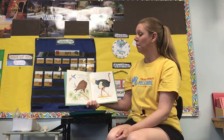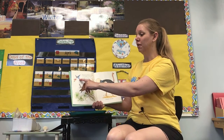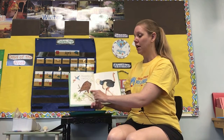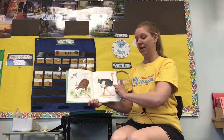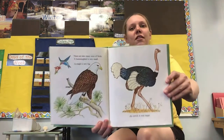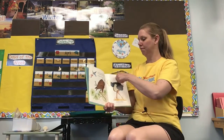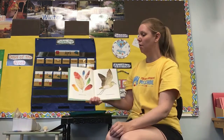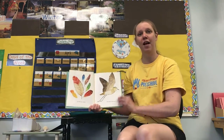There are also many sizes of birds. A hummingbird is very small. An eagle is very big. An ostrich is even bigger. All birds have feathers. The feathers help them fly.